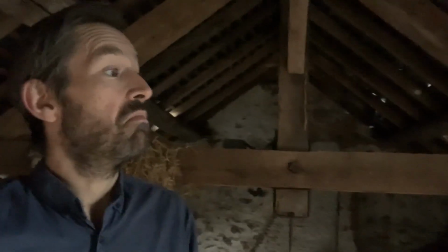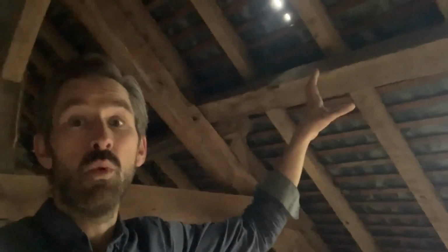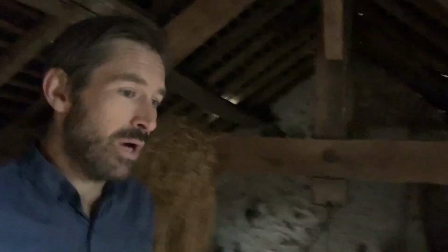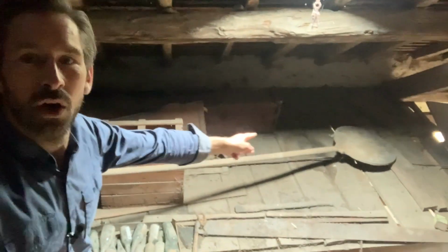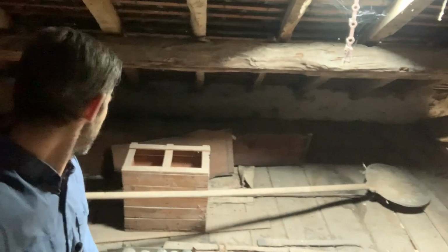Yes, it's got a slate roof, and if you can see there, there's a few tiles that have slipped. There's a few little holes, but that's not too bad. We can get them fixed relatively easily. What's important is the wood and the structure of the roof, which is absolutely sound as far as I can see. So look at this. You've got your pizza oven, and you've also got your massive, here it is, wooden pizza paddle for your bread.